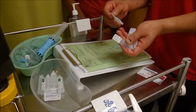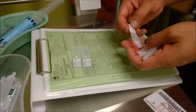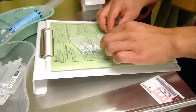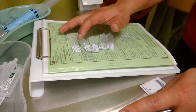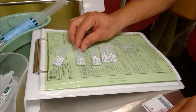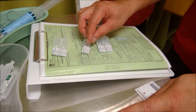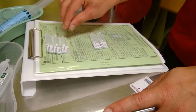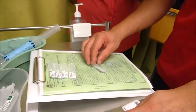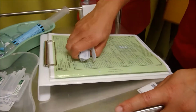So we use 5 vials of morphine. In each vial, there are 10 milligrams of morphine in 2 mils. So we have morphine sulfate 10 milligrams in 2 mils, expires in 2020. Morphine sulfate 10 milligrams in 2 mils, expires 2020. The same for the third, fourth, and fifth vials, all morphine sulfate 10 milligrams in 2 mils, expiring in 2020.